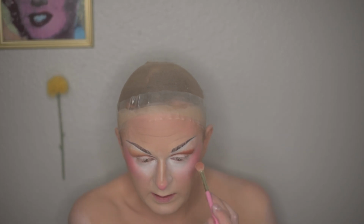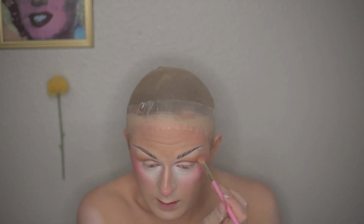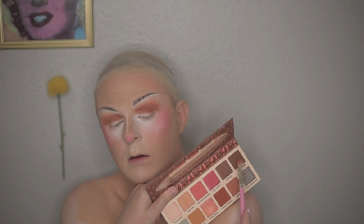I'm going to go in with Hey Girl, and kind of do a transition color, and then I'll probably do that Sugar Cube on top there. All right, now I'm going to go in, probably on the other side first, with Hey Girl. And then I'll probably go in with this cult classic, That Girl. Just a tiny little kiss, just to create more shadow.